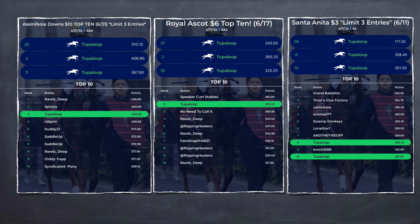Then you come over to the Ascot race. Obviously a lot of us don't play Ascot very often. Royal Ascot, we play it once a year when it comes out. But that was one where you can see the top 10, 10th place, Rawls Deep, who's a really good player, got 320 points. So 70 points higher for 10th place as opposed to the Santa Anita contest.